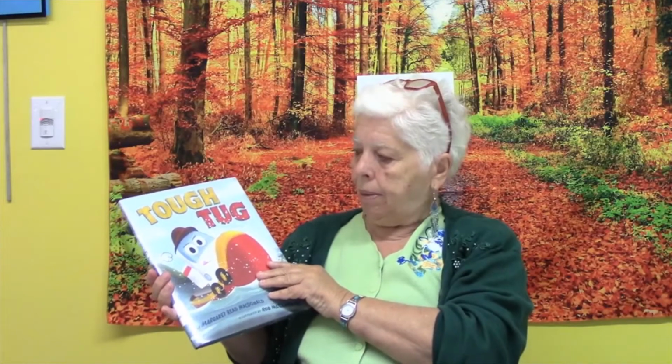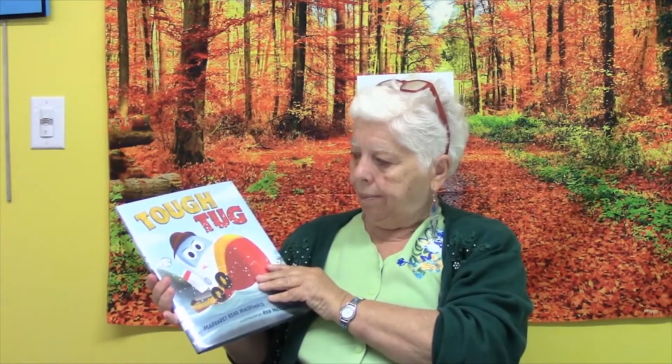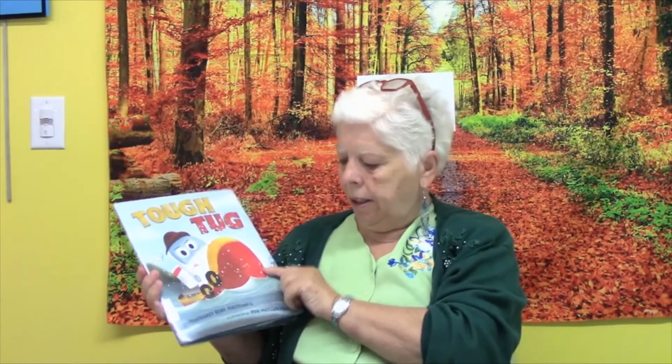Now, I told you that I do love tugs, and if you go down on the waterfront in Bangor, occasionally you can see a tug. Sometimes when it brings back things down to Penobscot after being at the Chinbro place in South Brewer. This is Tough Tug by Margaret Read Macdonald, illustrated by Rob McClurkan and published by Two Lions Express.